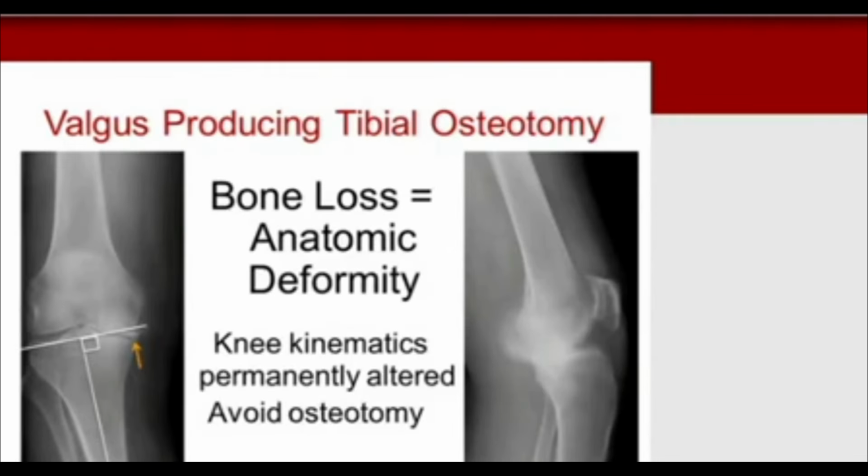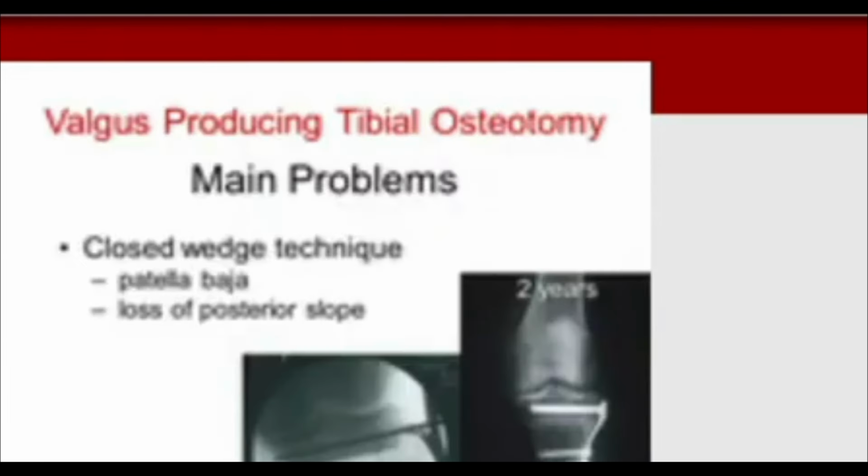This is bone loss. You can see the double concavity. Look at the arrow there. You can see a double convex. That means that you've lost the bone on this side. If you look at the lateral view, there's subluxation of that medial femoral condyle. The knee kinematics are permanently altered, and you really want to avoid an osteotomy in this type of scenario.